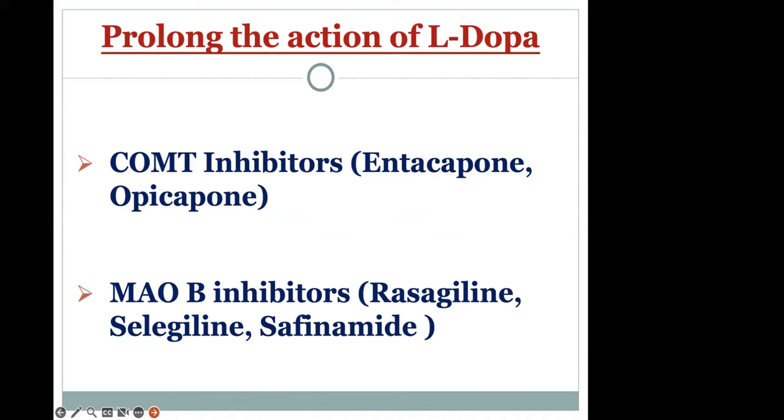Entacapone is quite well known. Opicapone was FDA approved, I think, in 2016. So it's a relatively newer one. There was an older one, which was called tolcapone, but that had to be removed from the market. It was very effective and longer acting than entacapone, but it had liver toxicity, so it had to be removed from the market.